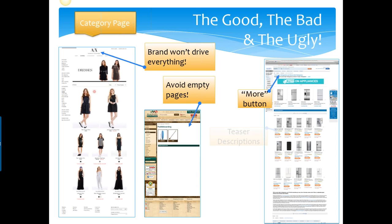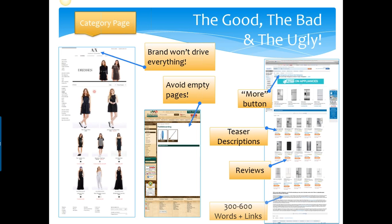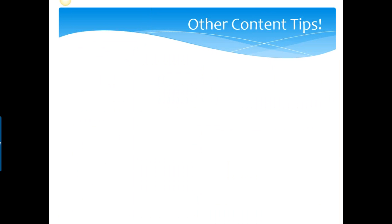But that content is very crucial for Google to crawl that page and index that page. So we like what they're doing there. We like the teaser descriptions. Once again, the little blurbs of content, adding reviews, things like that, for all these products is great. And then adding those 300, maybe even up to 600 words of content to that page with links.